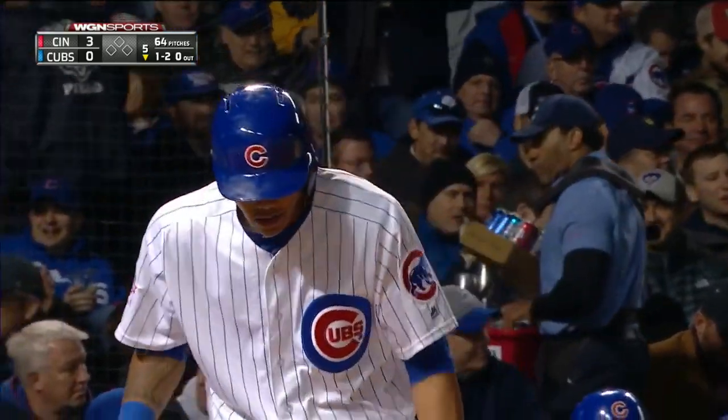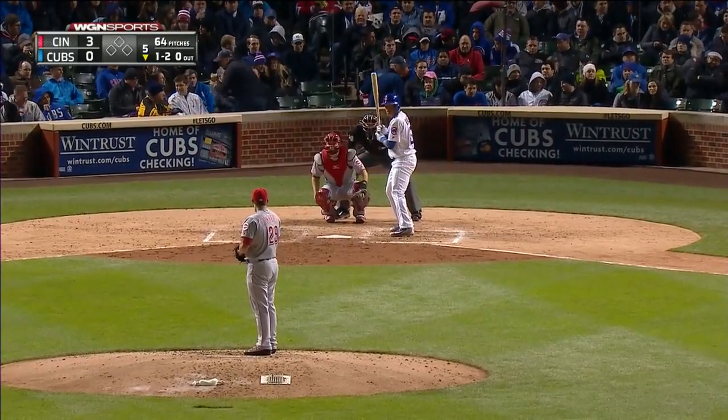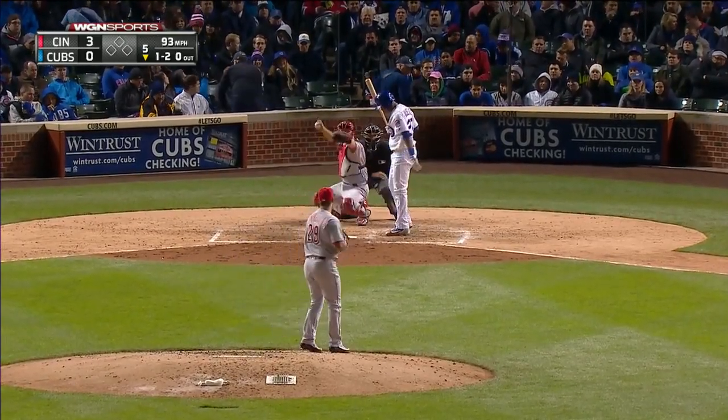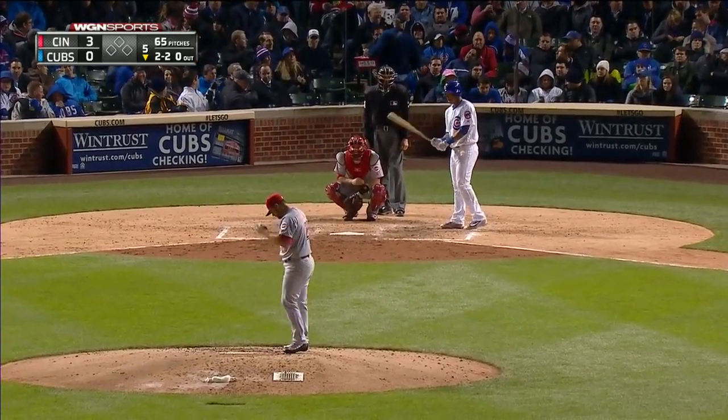Finnegan has been impressive so far today with the fastball. Primarily early in the game were fastballs, and in the last inning, he really started going to more of the off-speed pitches, and he was very effective throwing strikes with the off-speed pitches. As that pitch misses up and out, and it's 2-2.